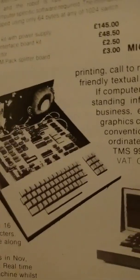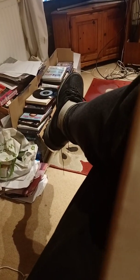So if you just pause the video there, you can read it. I don't know what this is. But I'm not going to bother with what's on the contents page. I'm just going to skip that for this.